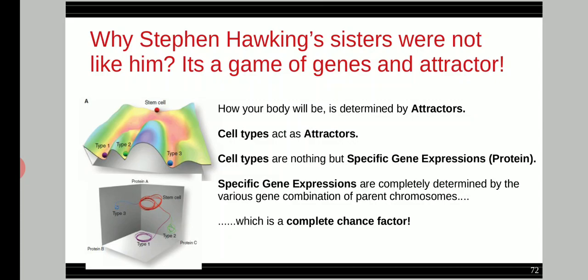The specific gene expressions, what do they depend on? They are completely determined by the equations. Now what do those equations depend on? The specific gene expressions depend on how the genes interact among themselves, or on the equations. And how will those equations be? Those equations completely depend on the various gene combination of the parent chromosome, which is a complete chance factor.